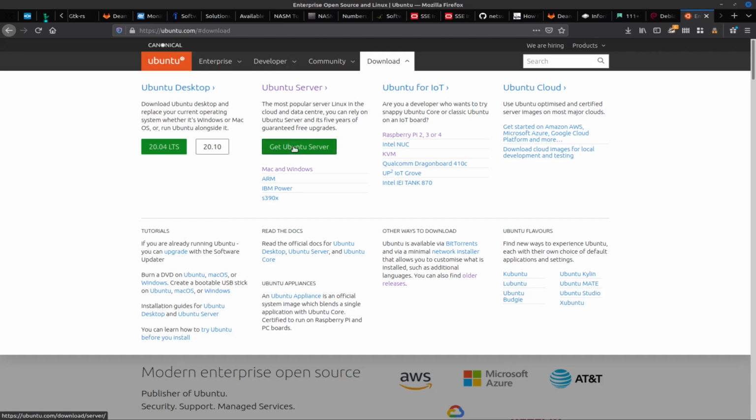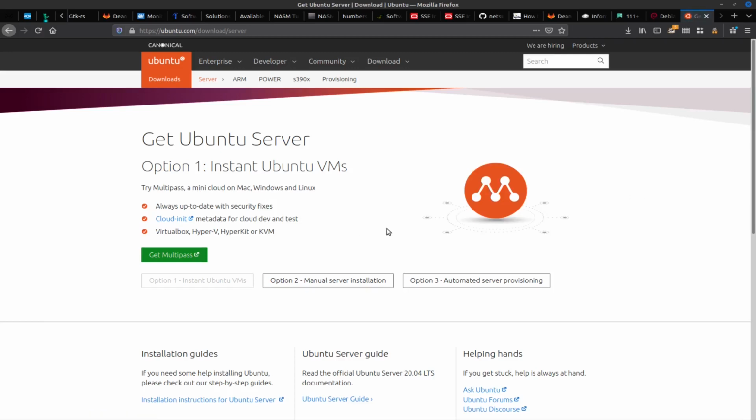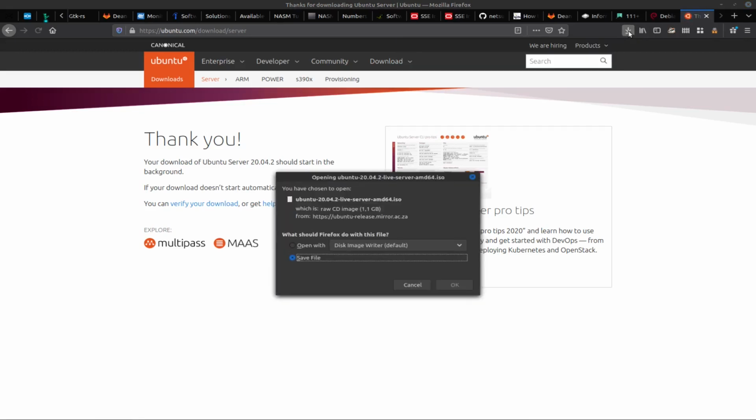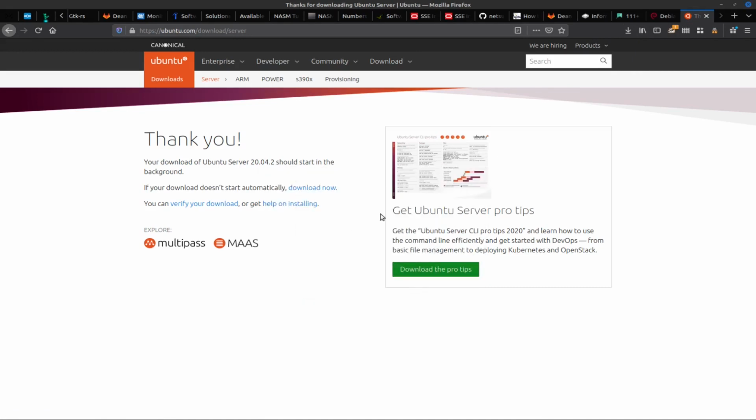Alright, so let's click on Get Ubuntu Server here, and it's going to give you some options of how to do the download. We'll take option 2 here for manual server installation. Alright, so we click on that, and it starts the download. Now, I have already done the download. I'm not going to do it again. So let's assume that's been downloaded.